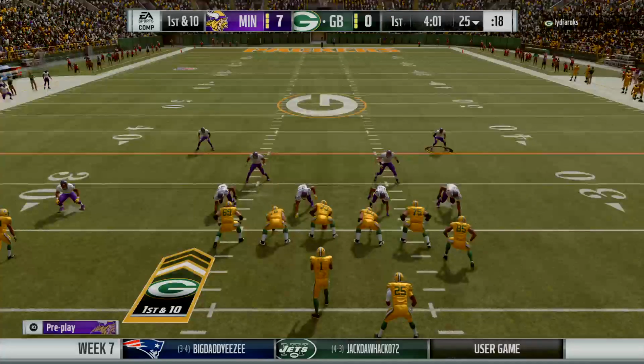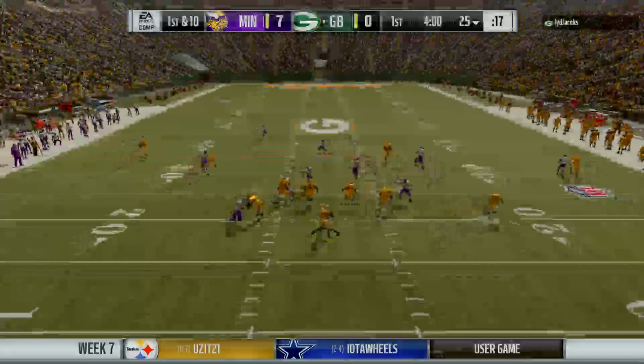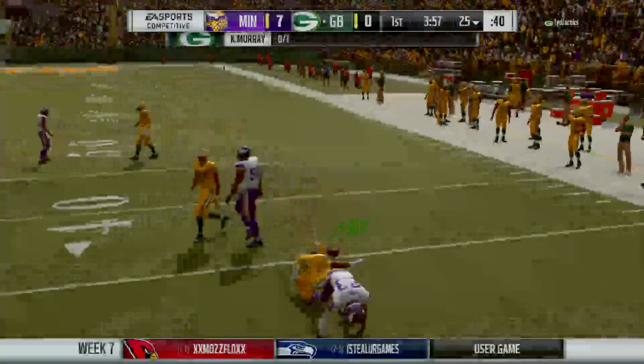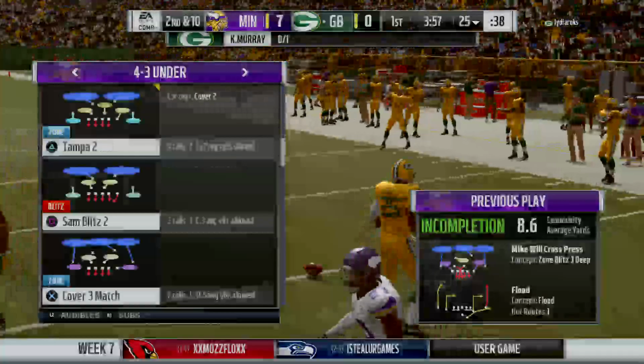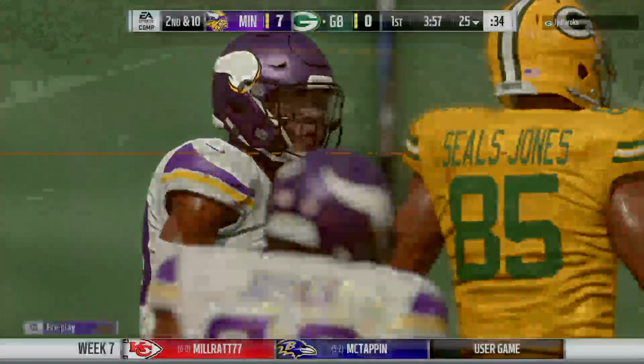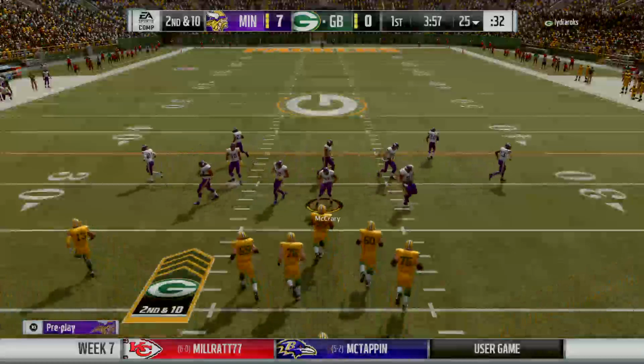Detroit! On 1st and 10, Murray, and his first look is incomplete. I think we'll see more of them trying to get him the football out of the backfield. They love what he can do in open space, and they believe that he creates mismatches they can exploit.